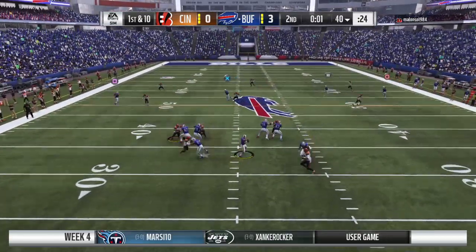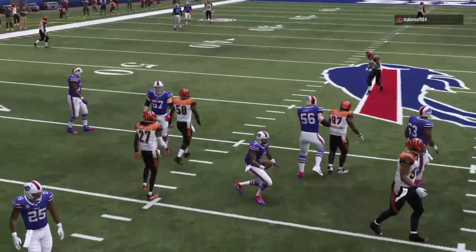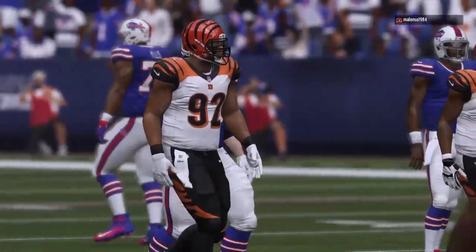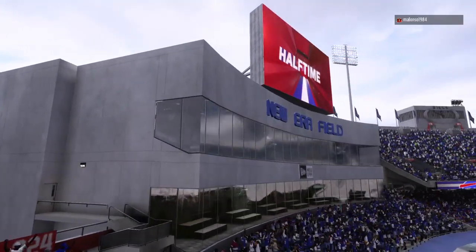Final play of the half, it's Taylor. And he's going to go down. Couldn't get a throw off with the pressure. Maybe that was for the best, as that brings us to the end of this first half of play. So we've reached halftime here in Orchard Park with the Bills taking the lead into the break.